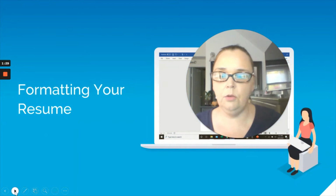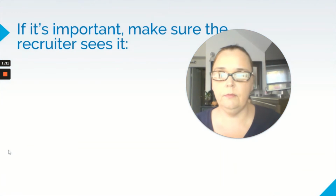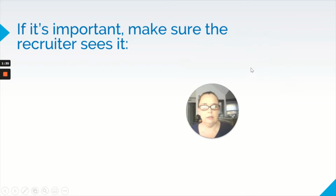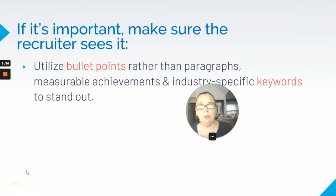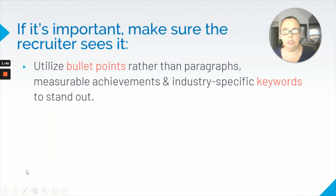So formatting your resume. If it's important, you need to make sure that the recruiter is going to see it. So let me move my head out of the way. You don't need to see that. Okay. So you want to utilize bullet points rather than paragraphs, measurable achievements, and industry-specific keywords to stand out.